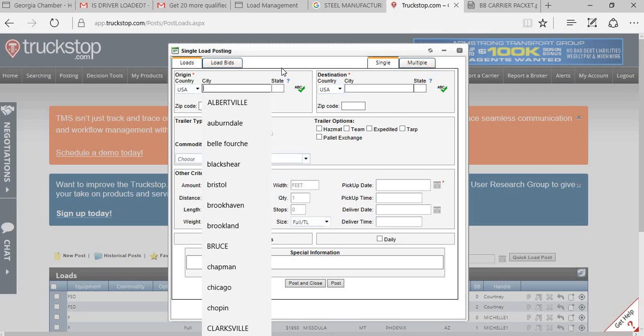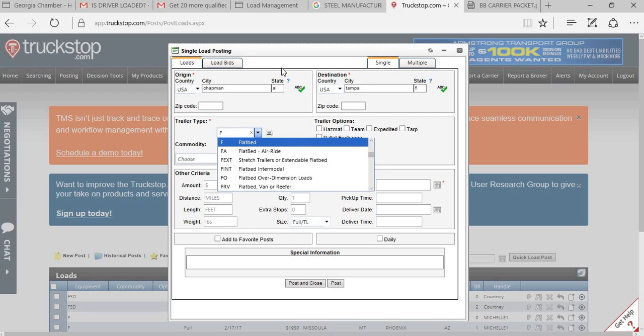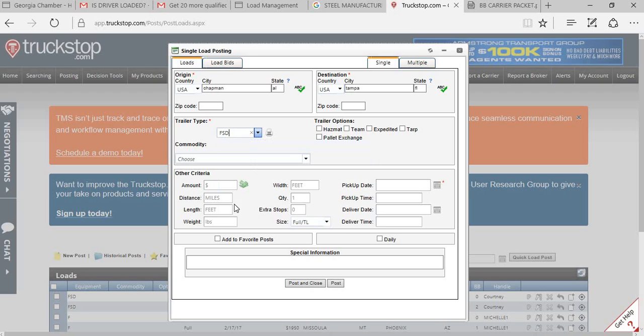So it's Chapman, Alabama. It's going over to Tampa, Florida. It's a flatbed. Sometimes I do FSD. That means it could be a flatbed or a step deck, as long as that step deck can scale 48,000. Okay. The amount field. You could put an amount here, but you don't have to. Majority of the brokers don't.